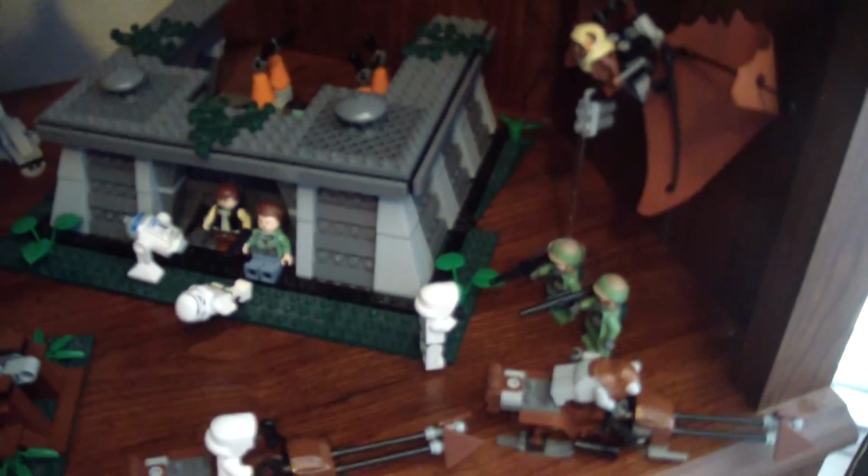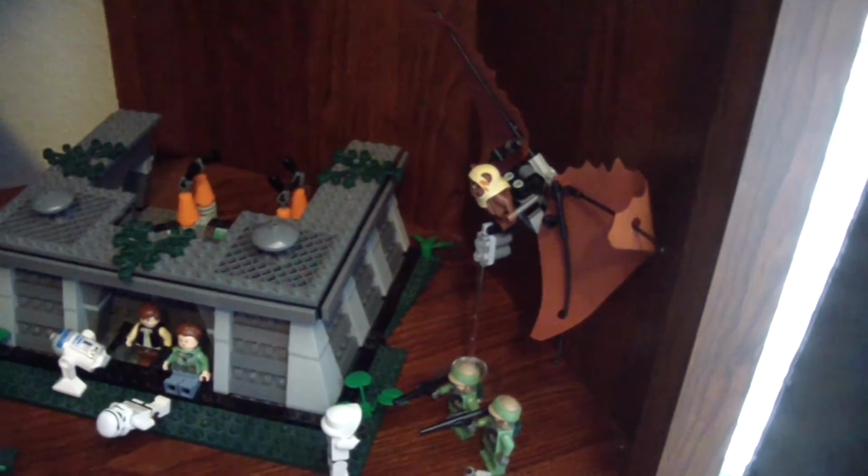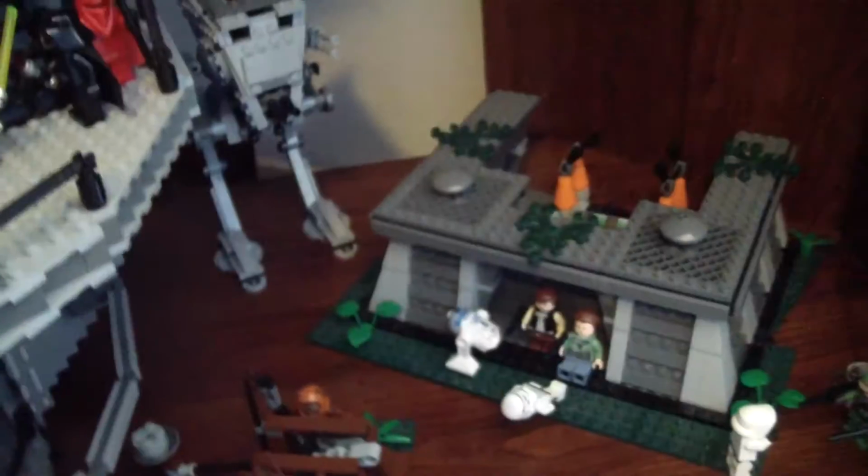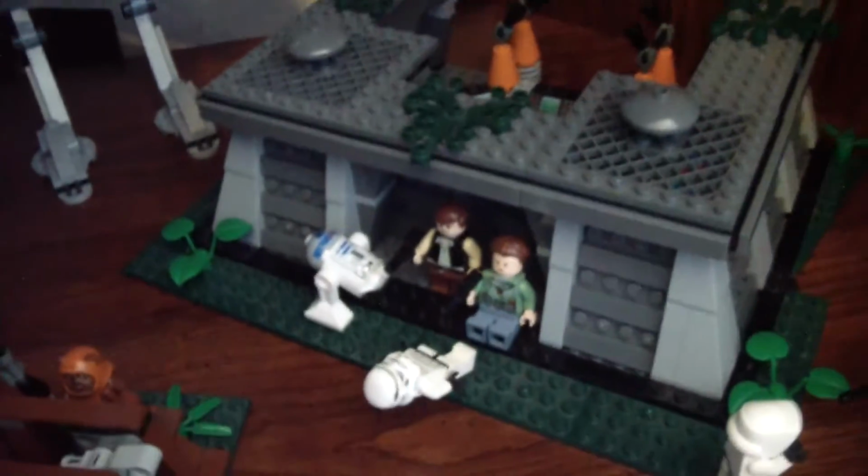Stormtrooper back there getting caught. We got one of the Ewoks flying around. Got another one over here about to throw something. And then, oh yeah, we had an AT-ST back there with Chewbacca driving it. But this part, this cracks me up.